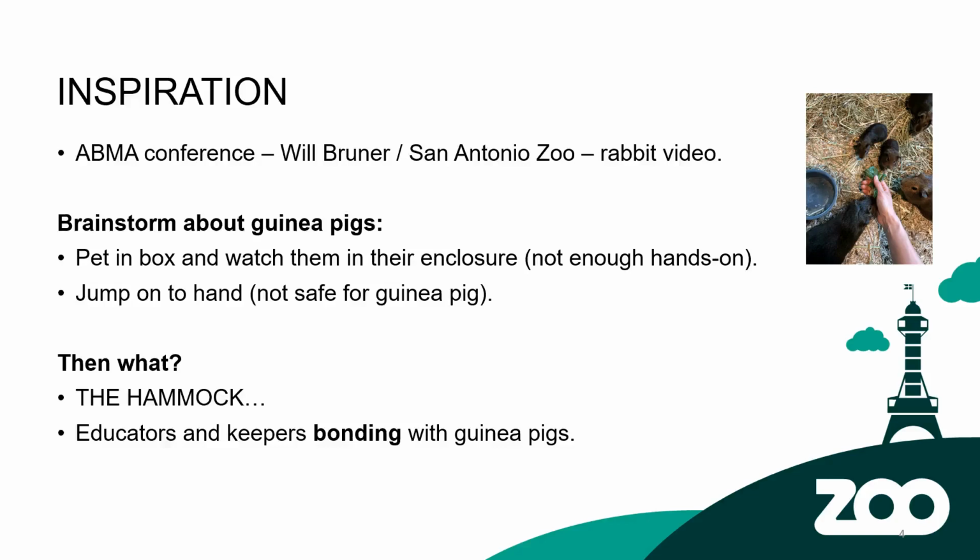So then we thought about a hammock, and while we were trying to develop this, we had the educators and us caretakers bond with the guinea pigs, so simply spend a minute or two every time we had time to just give them a bit of lettuce and talk to them. So just basically a bonding process with the guinea pigs to get them less stressed and more safe around us.